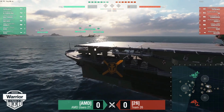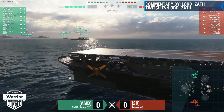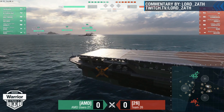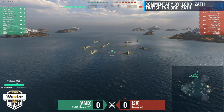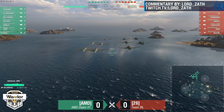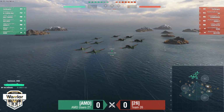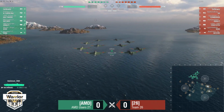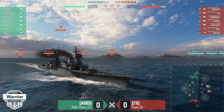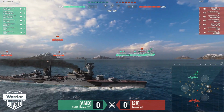All right, ladies and gentlemen, welcome to game one of AMD versus 26, otherwise known as AMD users versus Blue Falcons. I love this intro shot there of our flag at the front of that Shokaku. Beautiful. Now, as far as AMD, they are bringing a Shokaku, a North Carolina, a Baltimore, a Bayard, an Amalfi, and double Kid. What's Blue Falcon bringing?